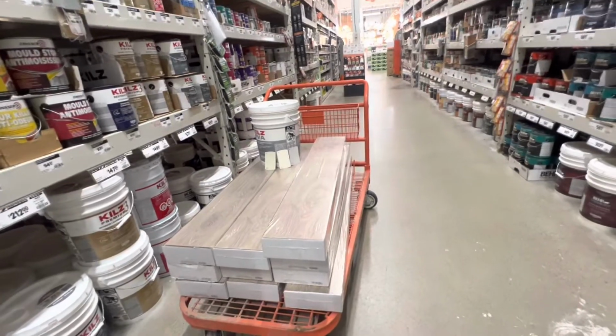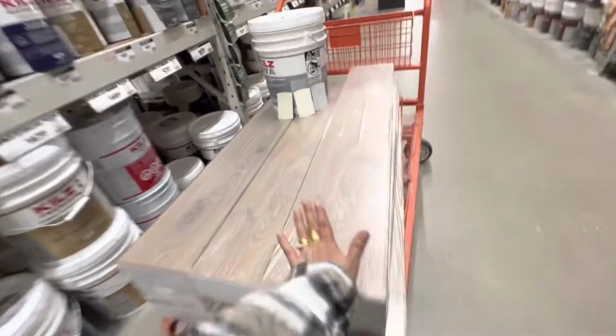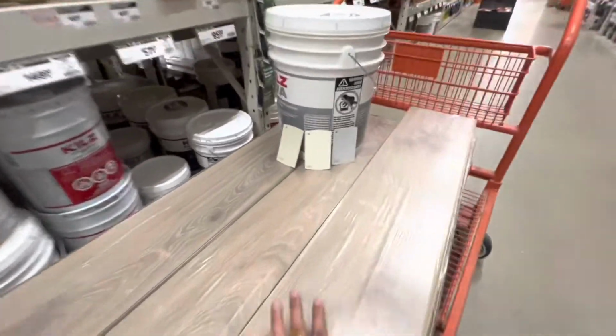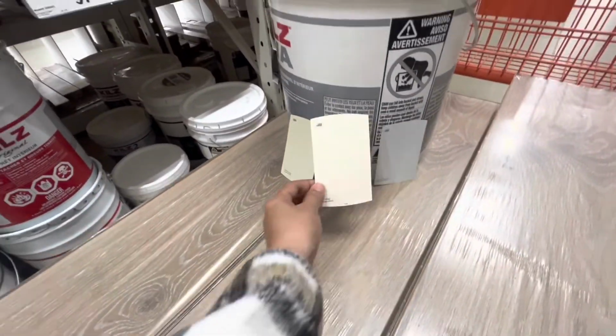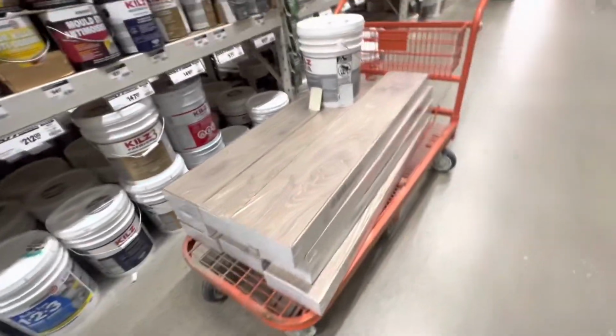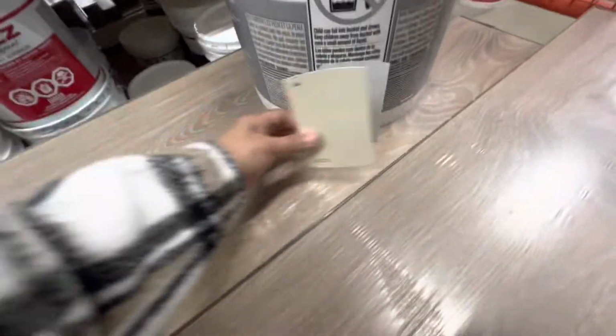Yeah, I think this is our floor, and probably we're just gonna choose the center one. This one is lighter. Okay, that one, I think, because this one is more dim.